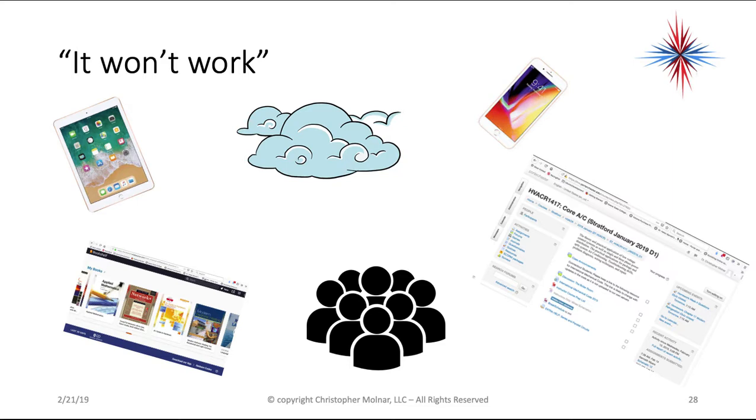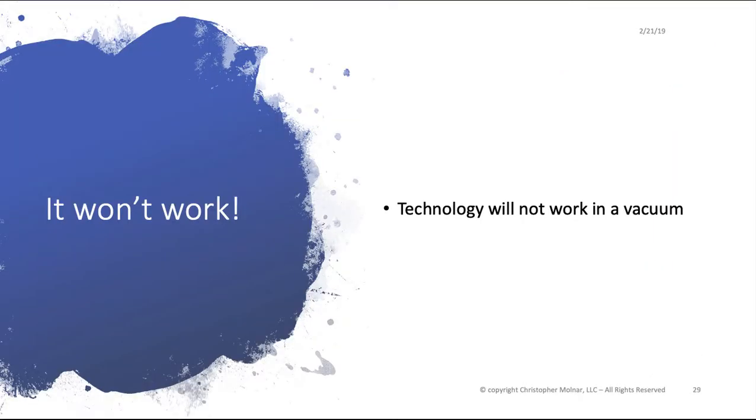Well, it is not instructional technology. It is an item that may be usable instructional technology if it's handled correctly. But the core component is it won't work in a vacuum. Technology will not work on its own.